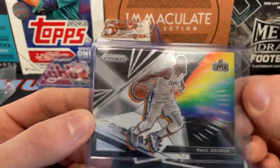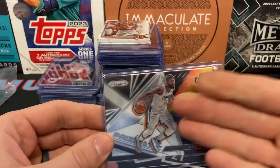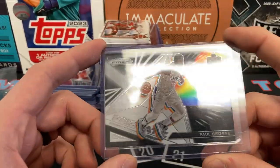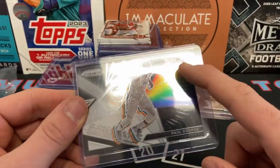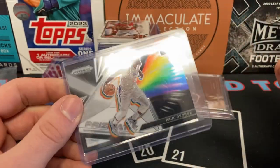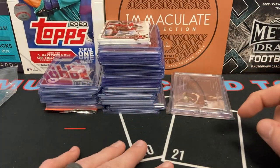prismatic prism. Love the look of it. Obviously, he's in his Clippers jersey here. I'm a big fan of the city of Los Angeles for a variety of reasons, so it's cool to see that he's in his Clippers jersey in this card, but I love the rainbow glare and look to it. Very, very nice card. I've gotten a flow label of this prismatic done before. It was a Jaylen Brown to disco, and the flow label was just fantastic. So if I ever do decide to grade it, I know that it's going to be a very gorgeous looking card with TGA.